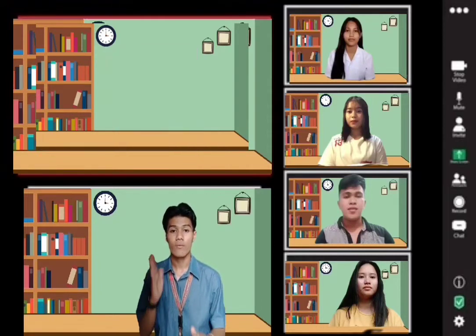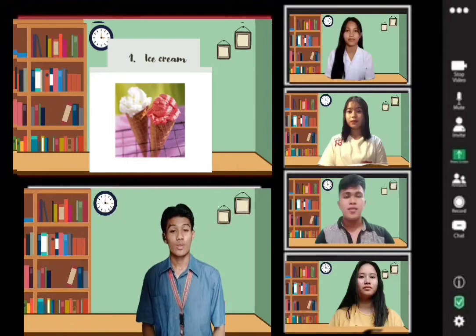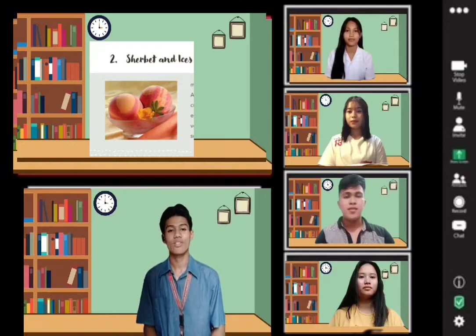Then the last, we have the frozen desserts. The first frozen dessert is ice cream. It is a smooth frozen mixture of milk, cream, sugar, flavorings, and sometimes eggs. Then we have sherbet and ice, made from fruits, juices, water, and sugar. American sherbet contains milk and cream, and sometimes egg white. The egg whites increase smoothness and volume. Ice contains only fruits, juice, water, sugar, and sometimes egg white.